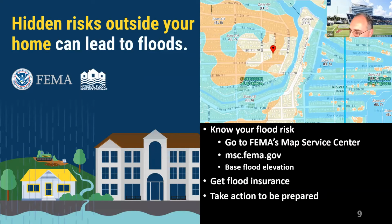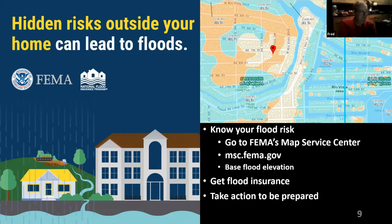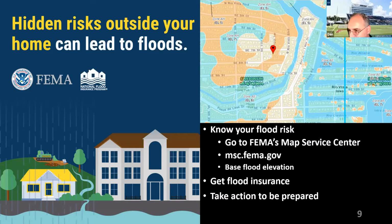Now, FIRM stands for the Flood Insurance Rate Map. It will tell you important information like what is your base flood elevation. And that's the height at which it's expected the 1 in 100-year storm event will put the water at your address. And of course, like I mentioned before, the 1 in 100-year storm event is happening. And that's because of climate change and sea level rise, depending on your property and your neighbors.